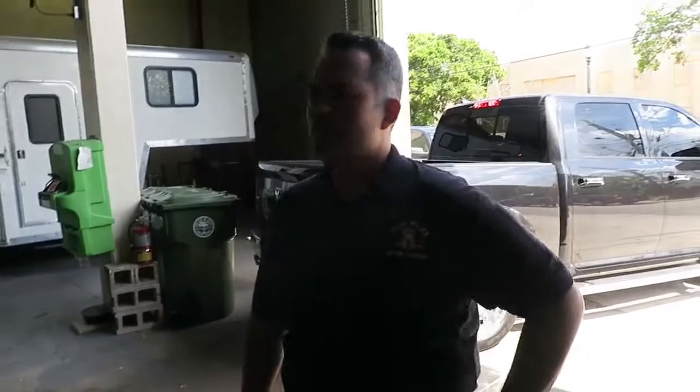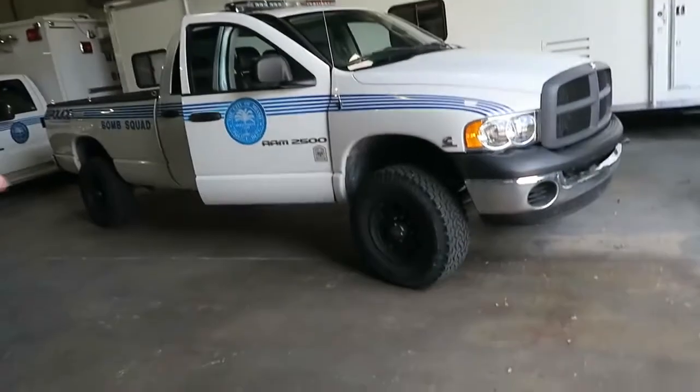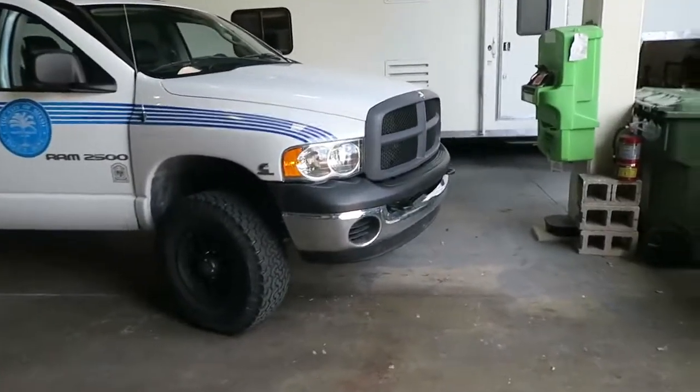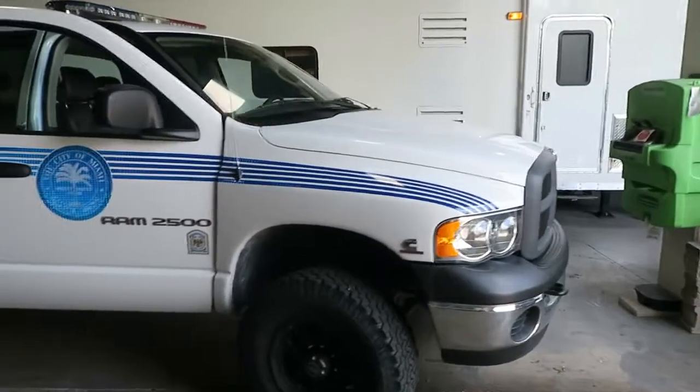All right, let's start from the front because I see this Ram truck, man. Is that a Hemi? It sure is. Yeah, so you guys got a nice truck here. We get the big wheels going on. What do you use this guy for? This one, we mainly use it for utility purposes, like pulling the containment vessels or something of that nature.